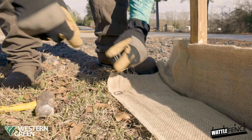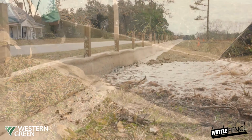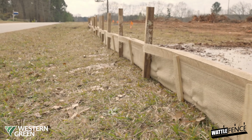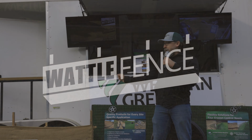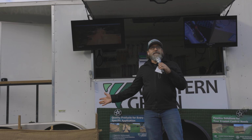It just will grow and naturally degrade and actually kind of help, because it's made out of coir fiber and jute fiber, so it actually encourages vegetation growth as well. So really easy to install. It's the same way as silt fence. You use stakes, staple it in, and that's about it. Walk away, never have to go back and take it out.